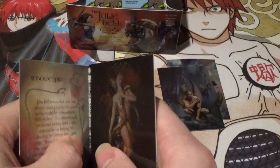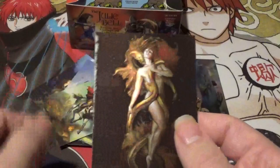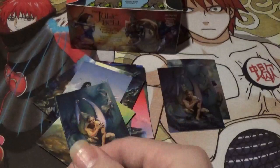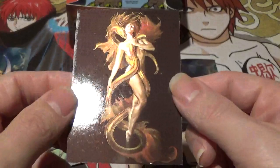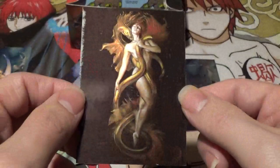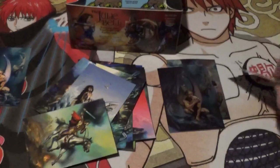What happened? That sucks. Don't know what happened to the edge of that card. Look at that. It's like these cards are almost glued together. It's unfortunate because that's a beautiful Technochrome card there too. One we haven't even gotten normal. It's this lady entwined in a dragon, or a dragon entwined around a lady. Very nice. That's the Golden Lover. Very cool.